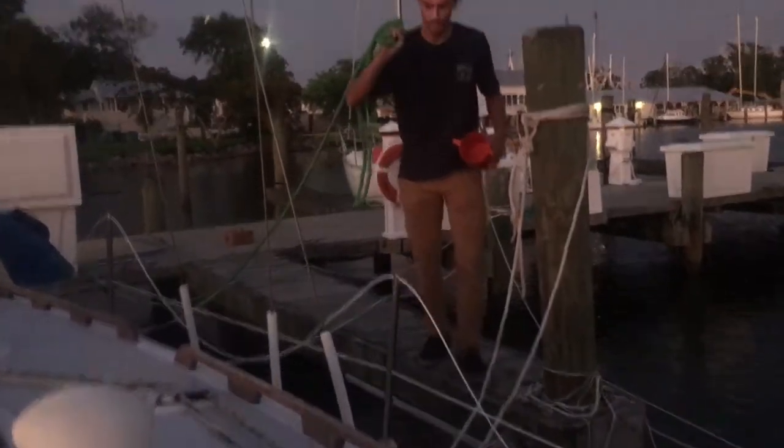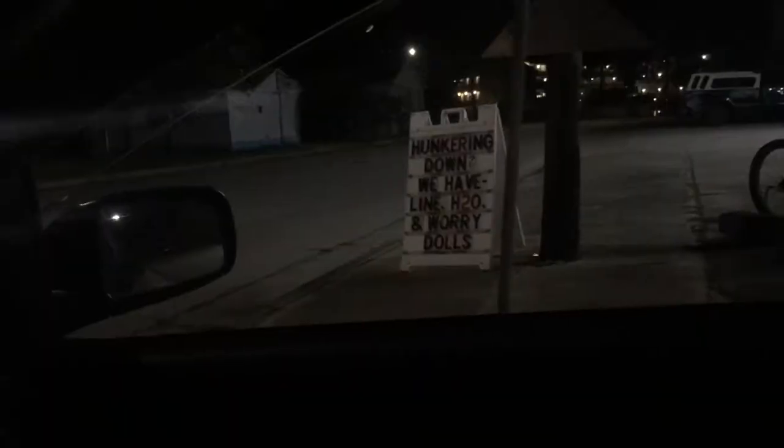Gets hot and gross, and I don't have the right tools. Brandon's bringing a hose over so we can fill up our bilge and test it out. We bought their line.